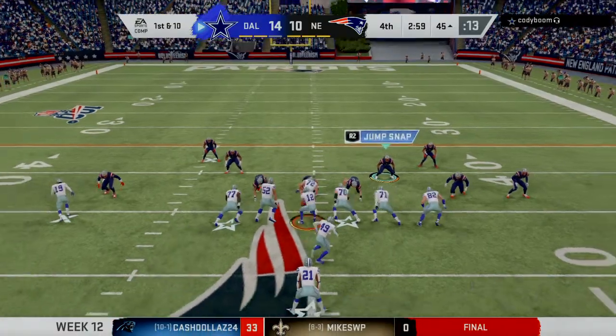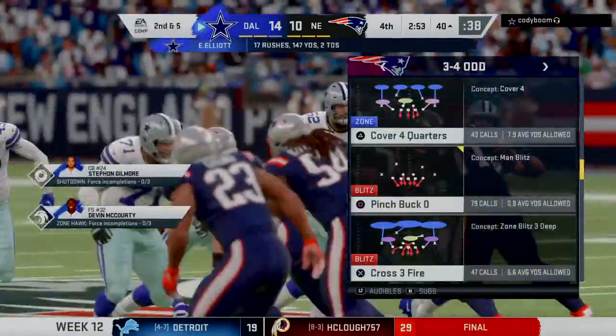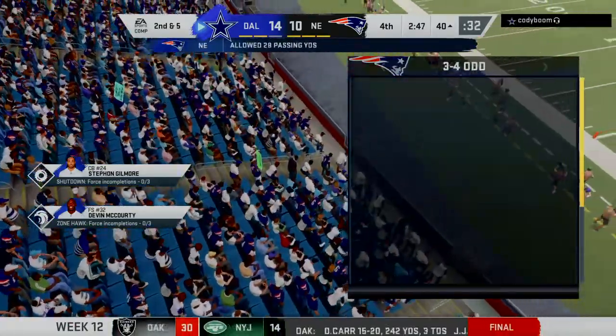On first down, Elliott. 5 yards is the tally on first down. That brings up 2nd and 5. And when do they start thinking about burning these timeouts? They've got all 3 still defensively.